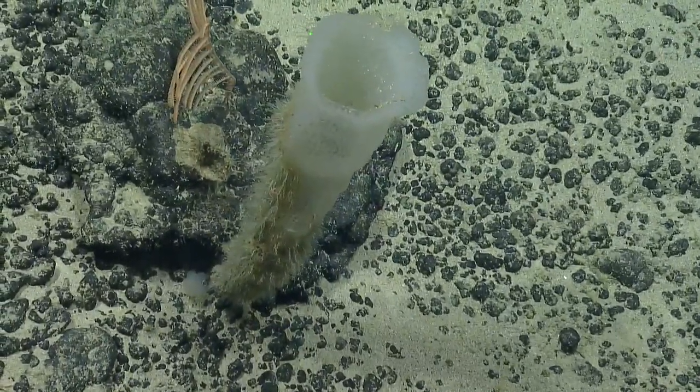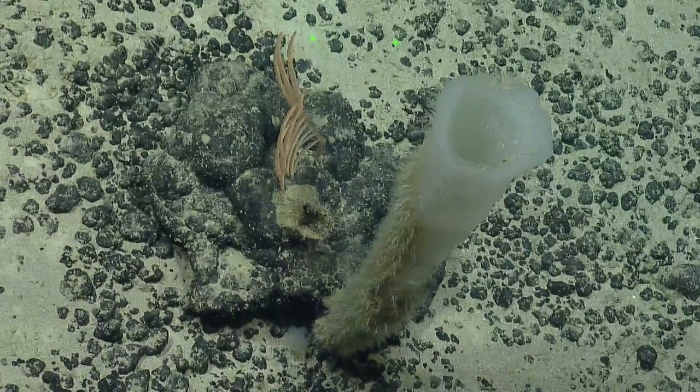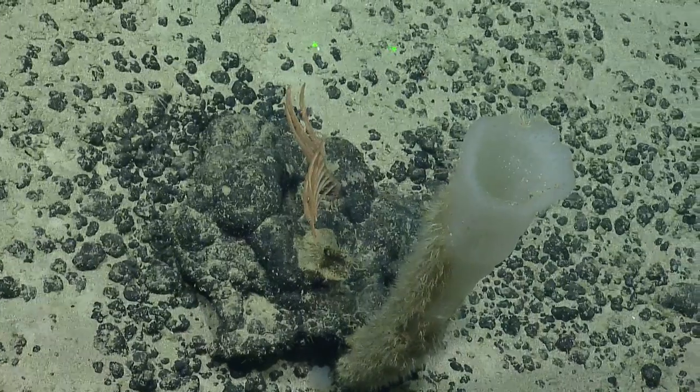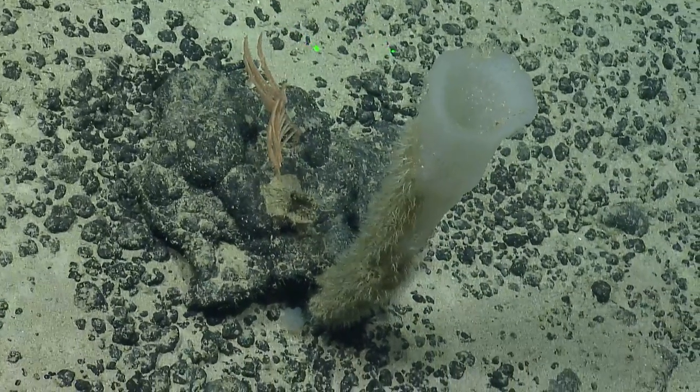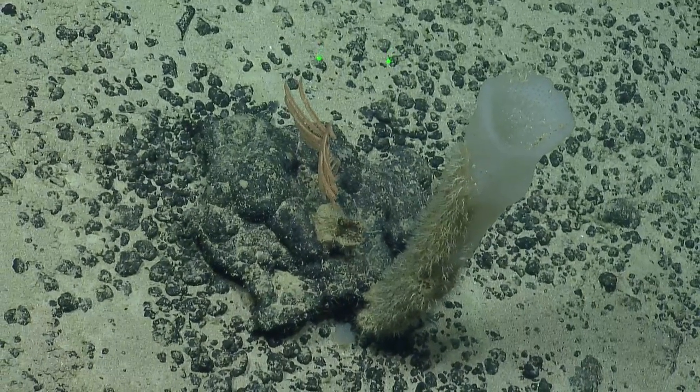Yeah, it's a weird green color or whatever. Oh, I'm thinking of dead sponge. That would also not be great. Yeah, dead sponge. I can see that being a very popular color.